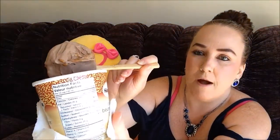You see that peanut butter? You see that? There's lots of peanut butter through this tub. It's like one big sheet of peanut butter. See it? So good. It's deep.